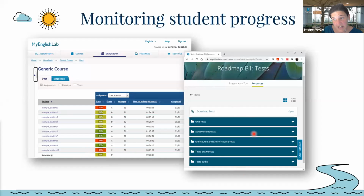There are also in-course assessments. And most courses come with a suite of tests you can use and adapt at different points in the course. If you can set these in a face-to-face class, then you'll be able to control the test conditions. If you have to do them in a remote class, then you do have to have a level of trust in your students. Although, you know, some teachers are insisting that they're done live with cameras on so they can have a little bit of a check.